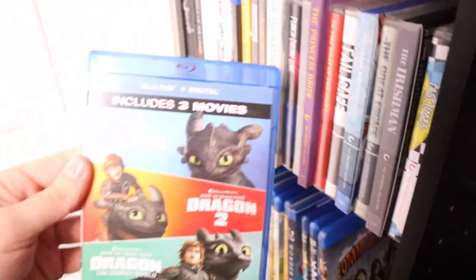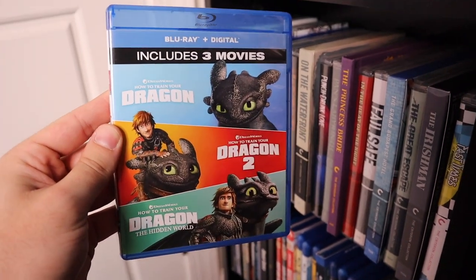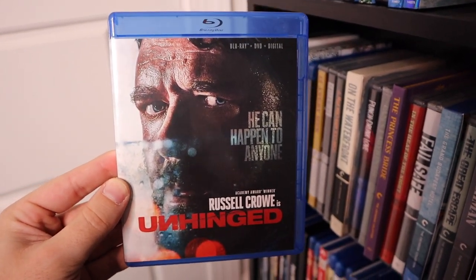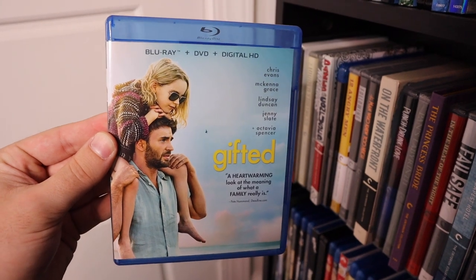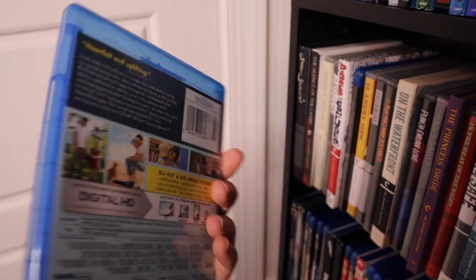And the last three movies I have are the How to Train Your Dragon trilogy that I bought on Black Friday. I've never seen them, I know. I'm ashamed, I'm gonna watch them this year. Unhinged, shout out to Jason Carr for sending this to me. I'm going to do a reaction to this at some point this year because I'm gonna get into movie commentary slash reactions, so stay tuned. And then Gifted, a movie with Chris Evans that my girlfriend said, oh, you should buy this. It was like $5 at Best Buy one day, and I was like, maybe I'll watch it one day. I haven't watched it yet, but maybe that time is coming soon.